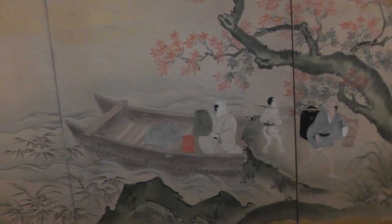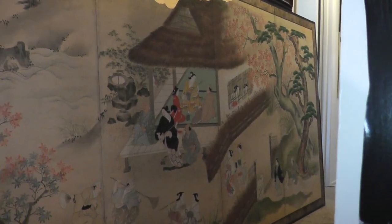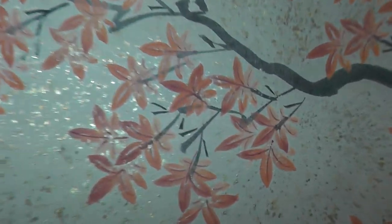This one, you see the boat. So, that's either the ocean or a lake or something. And then over this way, you have a shore, and the house. You have a house over there. Let's go ahead and get some close-ups here. They're both hand-painted. Watercolor, I suppose.